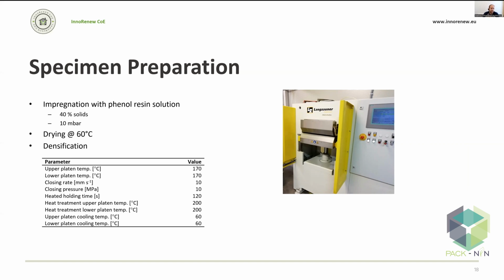But essentially the platen temperatures are around 170 degrees. And then you are holding this under temperature and pressure. And then you are again raising the temperature to over 200 degrees. So this is trying to make a sort of heat treatment of the wood, which is also good for reducing interactions with water. So after heating up and holding at these higher temperatures over 200 degrees, you're then lowering the temperature back down to 60. So this is what is going to really fix this densification in place.